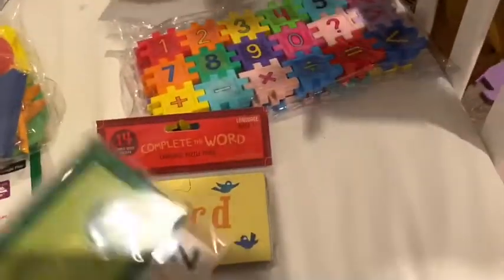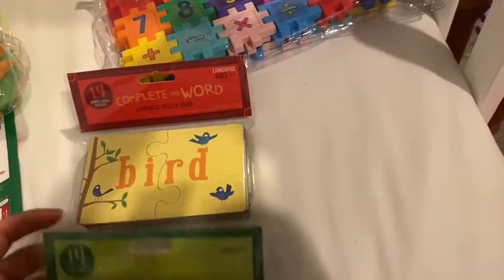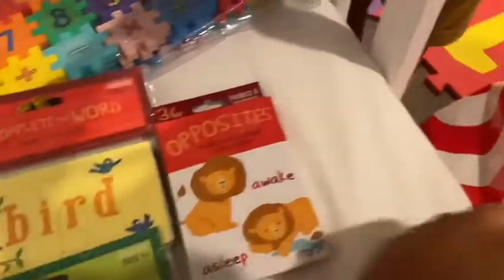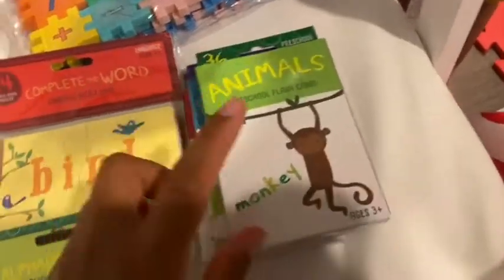Then I got them these puzzles so that they can make the word. We'll teach them words. I think these are like a dollar each. These are a dollar. And then we have this one, just complete the word. And then I was also able to get them a whole bunch of cards, a dollar each. And then we have opposites, and dinosaurs, because my boys really are into dinosaurs.